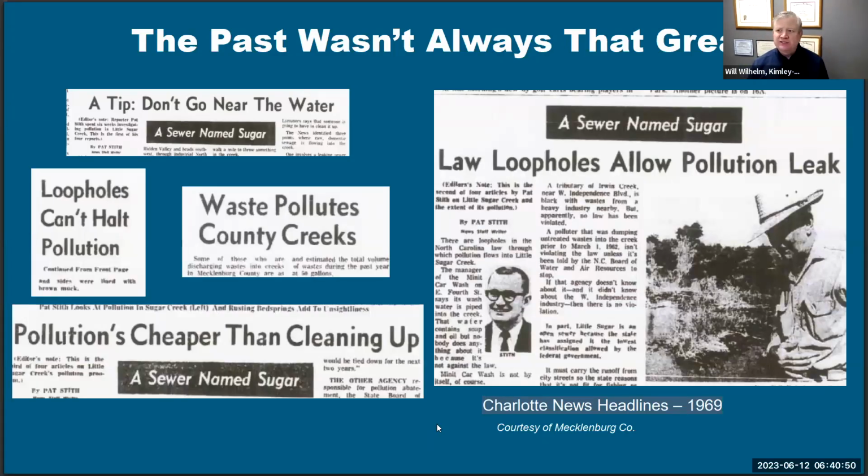But I'll remind you, the past wasn't that great. These are some cool articles from when we were doing the Little Sugar Creek project. These are from 1969, pre-Clean Water Act: "Don't go near the water," "Loopholes can't halt pollution," "Waste pollutes county creeks," "Pollution cheaper than cleaning it up." I love this one, "A sewer named Sugar," because this creek is Sugar Creek, Little Sugar Creek. And this really kind of kicked off the efforts to clean up Charlotte's creeks, which were some of the most polluted through the 80s. And now some of them are headed towards being some of the cleanest.